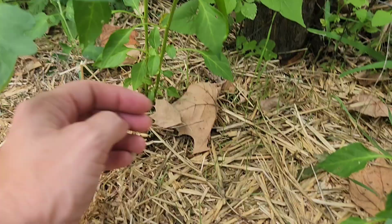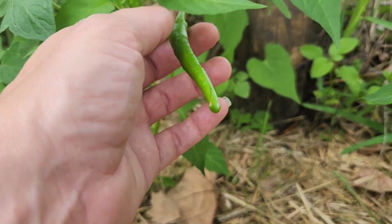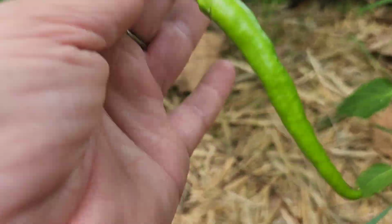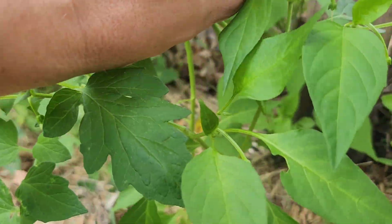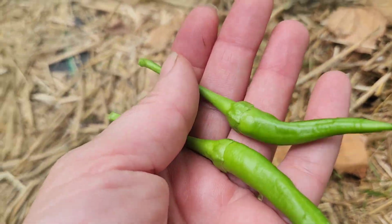I'm thankful for that. I harvested my first cayenne peppers the other day, still green, but that's because I want the plant to continue forming flowers and fruit. If you let the first fruits that you get on your plant go to seed, the plant's gonna think that it's done its job, and it's not gonna put any more blooms on.